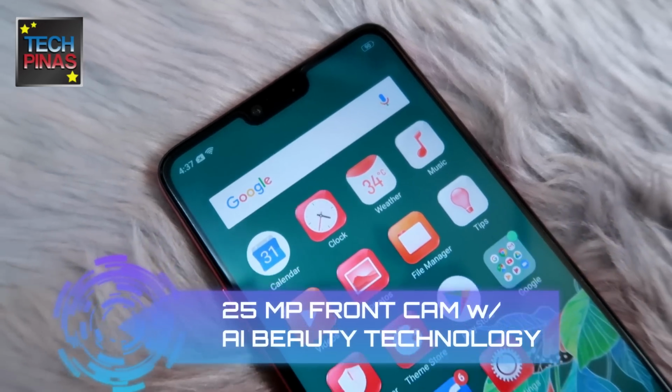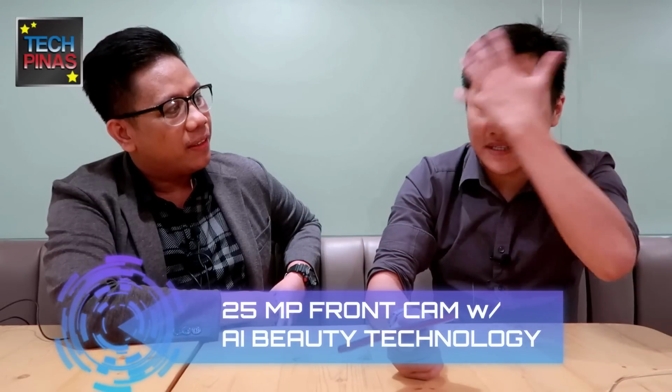Okay, OPPO is known as the selfie expert, and this phone reinforces that as well. So can you talk about the selfie imaging capabilities? From the previous AI technology, we take pictures of you and then analyze your face in 260 points. Now it's upgraded to 290 points. So that's 30 more points for your face. We're now more keen on the pupil and iris of your eyes. So it's no longer just about the facial features or the skin. It's more about making you glow as well. If you're smiling, it makes your eyes glow more. So it's an overall package of making your complexion better.